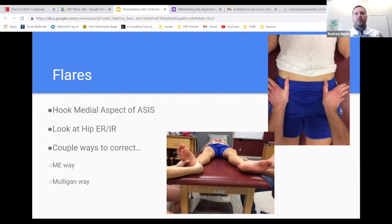External. Yeah, we're going to go in the opposite direction. So we're going to go in the opposite direction. She's going to look over her left shoulder. We're still going to be in that same position if it's her right leg that has the inflare. We're doing the same correction, but the rotation is going to be different for her.